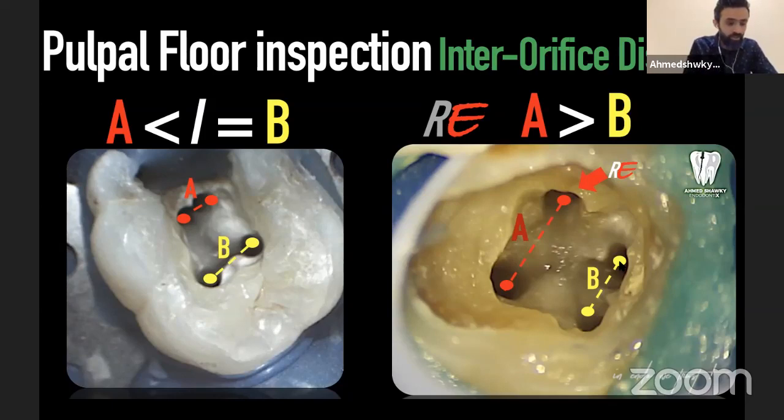Is it a rule that there is a curve in the Radix Entomolaris? Most commonly, as reported in literature, and you can get back to the book that I told you about, the Radix Entomolaris is curved in the buccolingual dimension, with incidence of sharp curvatures with a small radius. Sometimes in type 3, according to Carlsen and Alexandersen classification, we have double curved Radix Entomolaris. It's a very difficult route to manage in the presence of a double curvature.